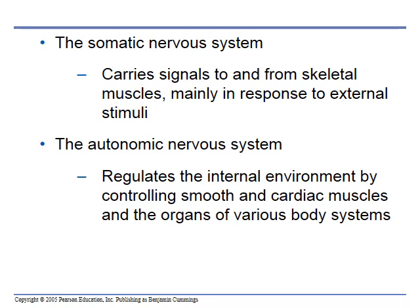The somatic nervous system carries signals to and from skeletal muscles, mainly in response to external stimuli. So this is mostly our response to the outside world. The autonomic nervous system regulates the internal environment by controlling smooth and cardiac muscles and the organs of various body systems. So again, I can sit here drinking my Diet Coke and my body can digest that, my liver can detoxify that, and I don't have to think about it. I can think about doing the lecture or talking or moving the mouse or whatever I need to think about.